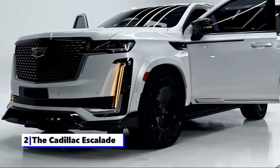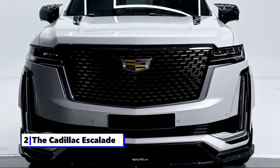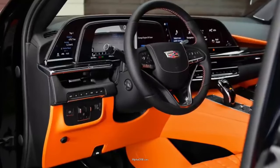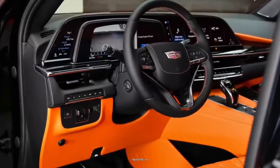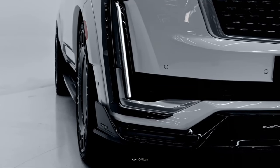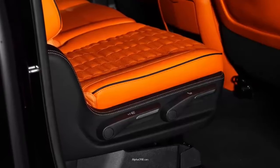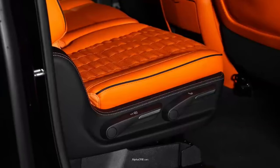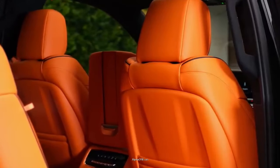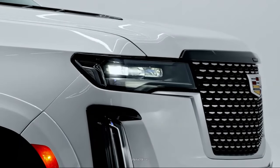Number 2. The Cadillac Escalade. The new Cadillac Escalade makes a statement with its imposing footprint and bold styling. With a wheelbase of 134 inches, the Escalade is a luxurious and powerful SUV, offering an impressive amount of passenger and cargo room. The vehicle is Cadillac's first major entry into the SUV market, and it is easily one of the best choices if you're in the market for a full-size luxury SUV.